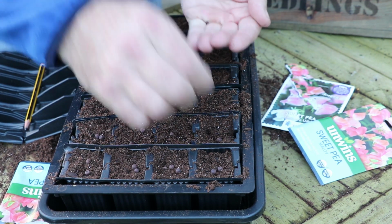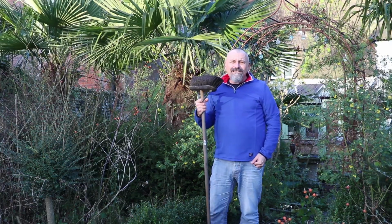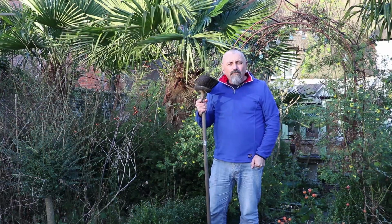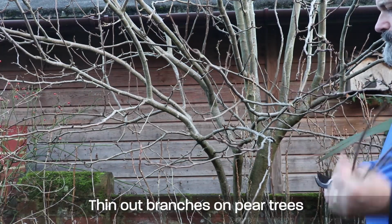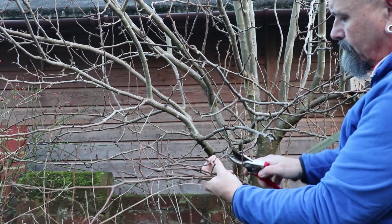Keep them on a well-lit windowsill indoors and they'll germinate in under a week, and that will give you hope for the summer. And last but not least, if you do need to flex those secateurs, then prune something hardy like apples and pears. They really benefit from being cut back at this time of year, before growth starts in spring. Thin out some of the really heavily congested shoots so that you leave the strongest ones that will go on to produce fruit spurs in following years.